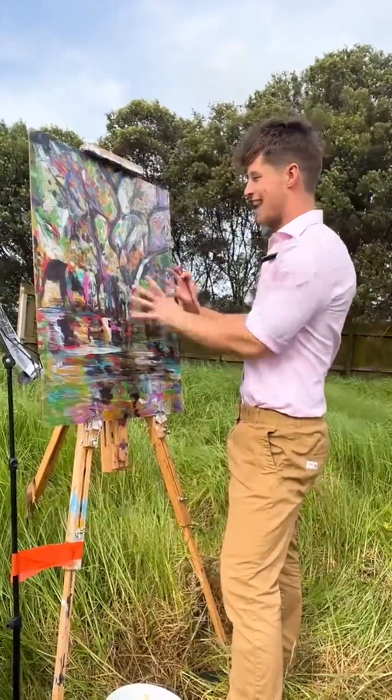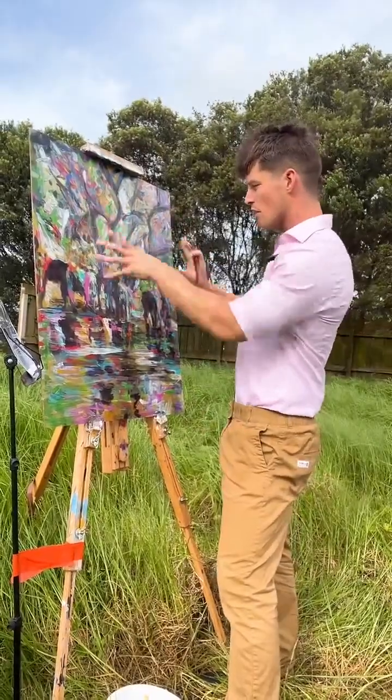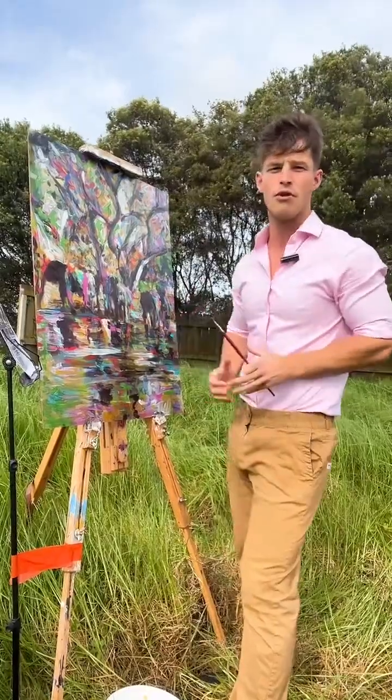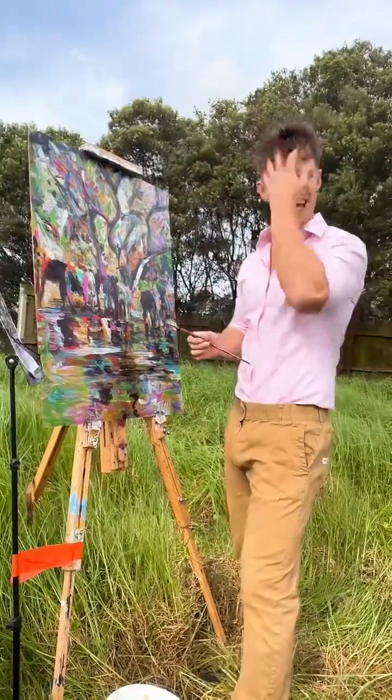And then we're going to see the colours from the tree and the elephants reflected in the water. So, sort of, in a small way, as we go through more and more of these layers, it is windy.